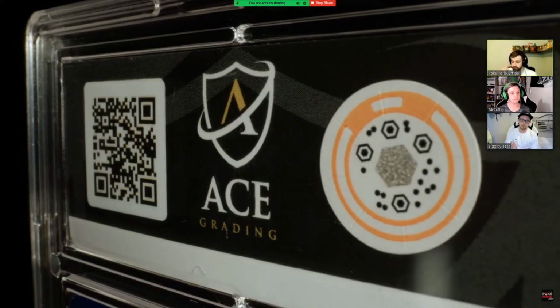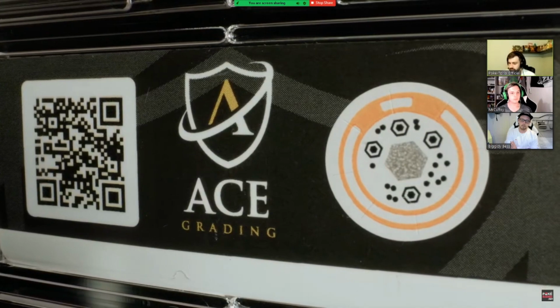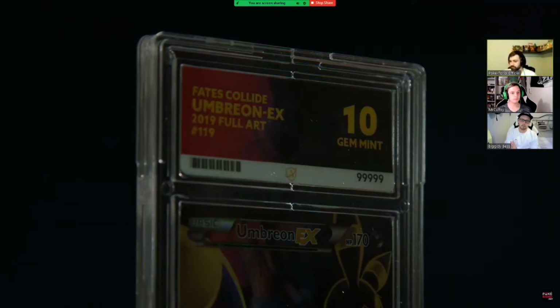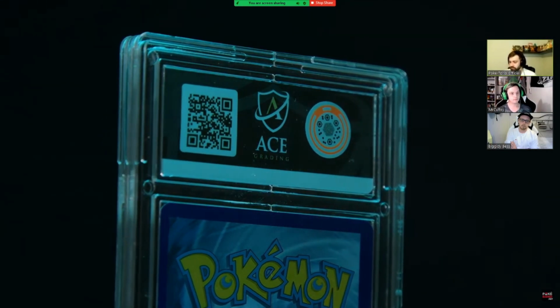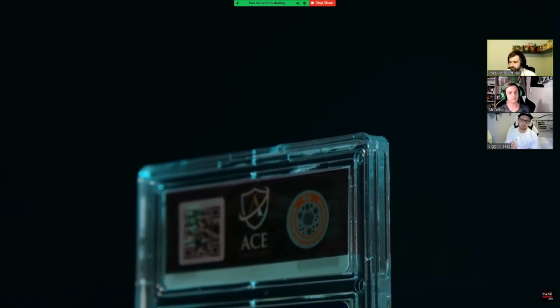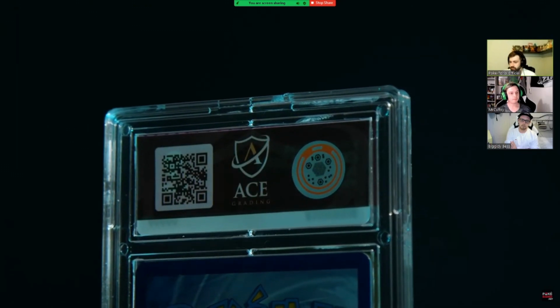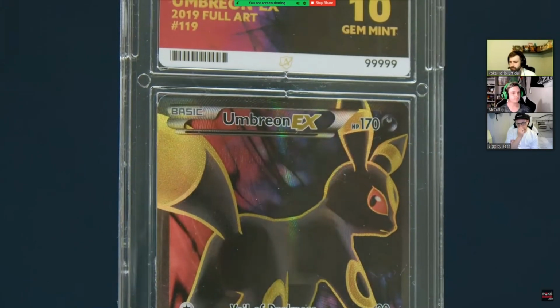The feature that we're the most proud of on this label is the security label right here. We've been working with the manufacturer of this label right here to deliver the most secure label in the world. Our security label is produced by a company called Cytheme. Cytheme is an internationally recognized anti-counterfeiting solution working in such industries as pharmaceuticals, food and beverages, and now card security. The benefit of implementing Cytheme is that each label creates a chemically unique signature that is impossible to replicate and guarantees authenticity of every ACE graded card.